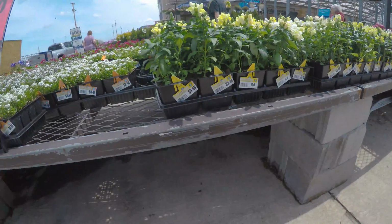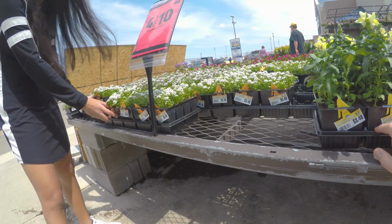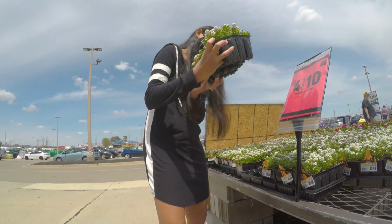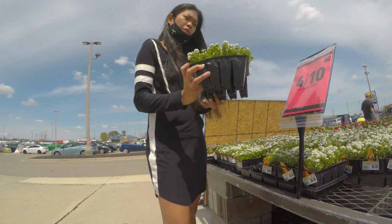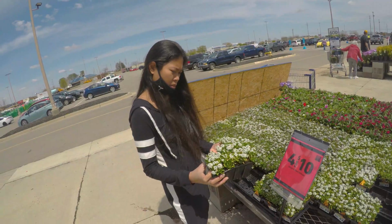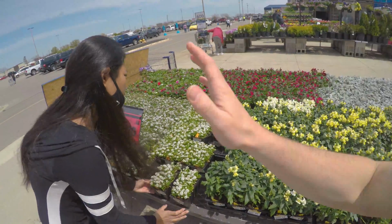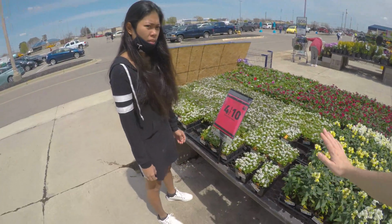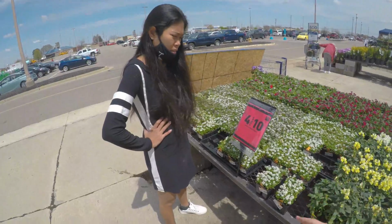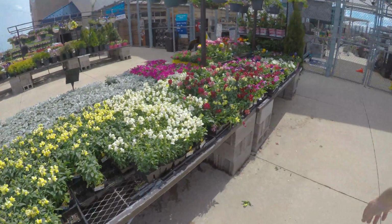Will this be alive forever? Annuals, they should come back. Four of these? Yeah, 4 of those for $10. So we could get 8 of them to do the front to the right. Yeah, the front of the porch. We could get different ones like these. These are annuals, so they'll come back.